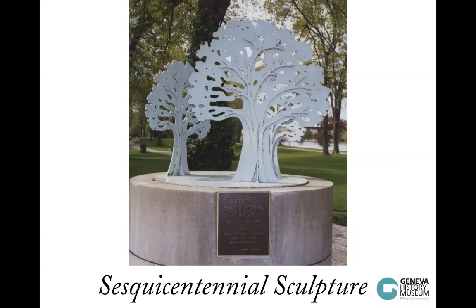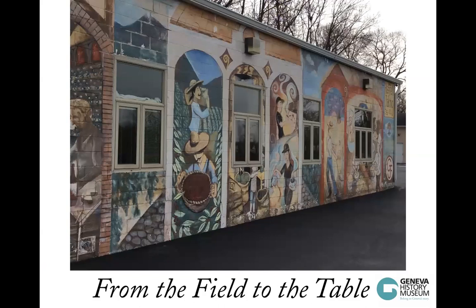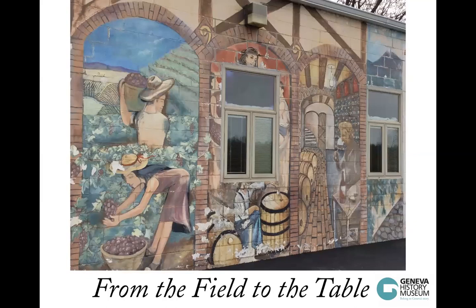On the sides of the Warlick Law Offices at 114 East State Street is the mural From the Field to the Table. This mural was created by Joseph Gonpen in 2003 when the Hansen Baking Company occupied the building. The artwork features scenes depicting field workers, baristas, winemakers, and bakers.